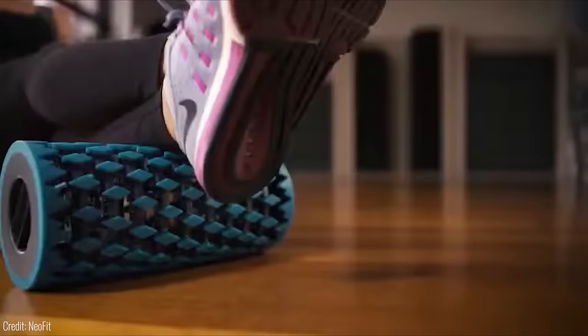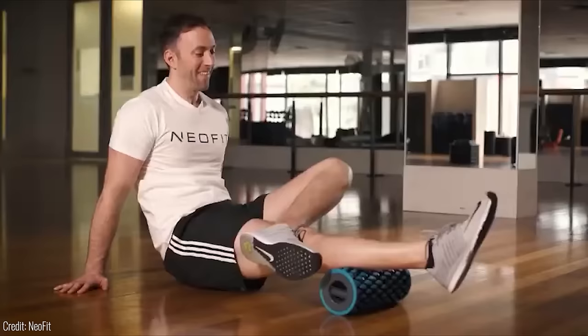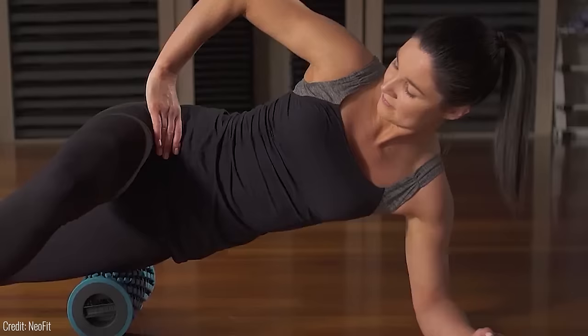It's perfect for soothing sore muscles, improving flexibility, and aiding recovery. Plus, it's made with high-quality materials that are durable and long-lasting. And did we mention it's super affordable too? At just $39, the NeoFit Roller is a steal.